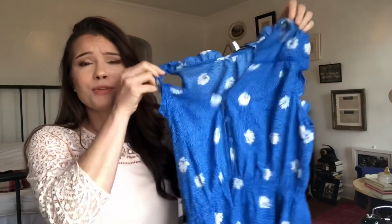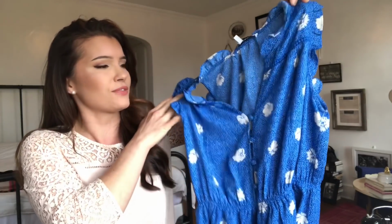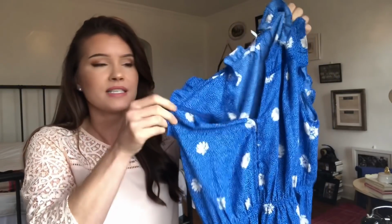Usually when I see something that I like, I am on it. I have a mental note. I make a beeline for it as soon as it's time to style my own fixes. And this, I forgot about it. But it's this super cute summer dress. This is from Collective Concepts, and I love the detailing.